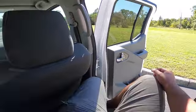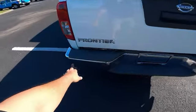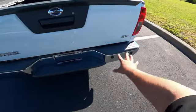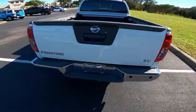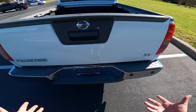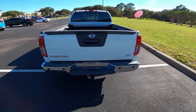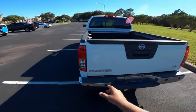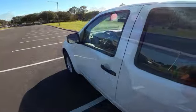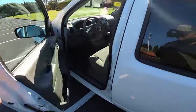So all right, guys, checking back here to the back, we do have some sensors here as well. This was part of the SV package that does have some sensors. There is a backup camera. As you can see, the backup camera is right here. So at least they give you that. You got some sort of light modern amenities. The basic thing, but at least you got a camera and sensors when you're backing up.